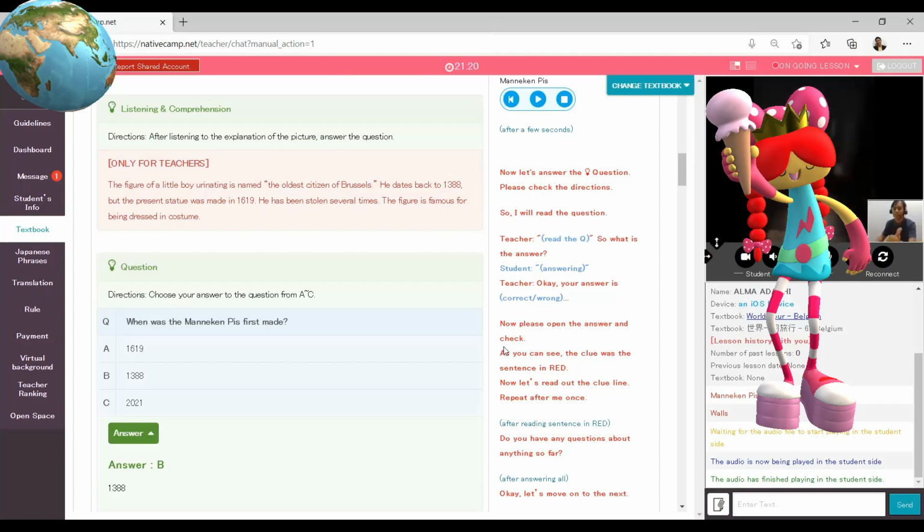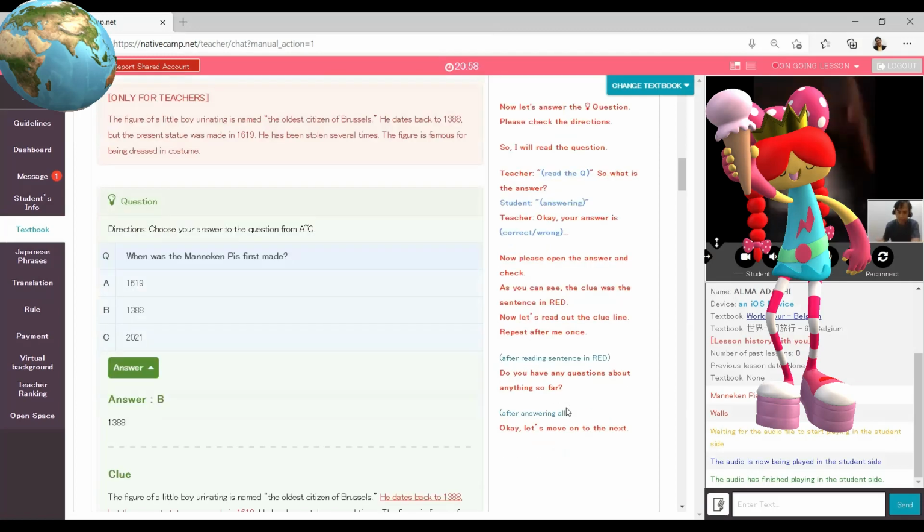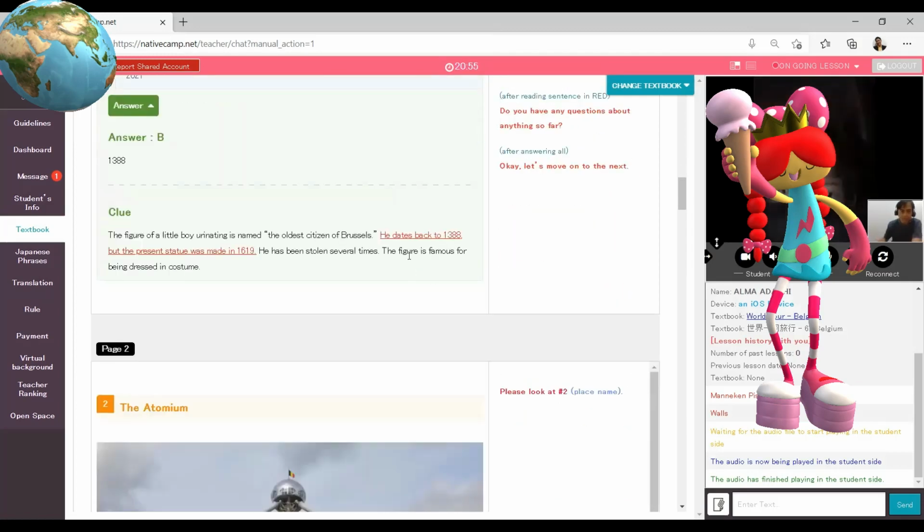What is your answer? My answer is letter B. Letter B is correct. 1388. Very good. Now please open the answer and check. As you can see, the clue was the sentence in red. Now let's read out the clue line. Please repeat after me. He dates back to 1388, but the present statue was made in 1619. Please read the clue line.